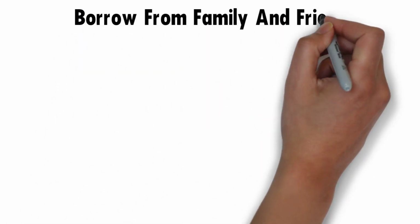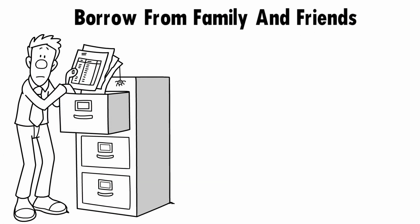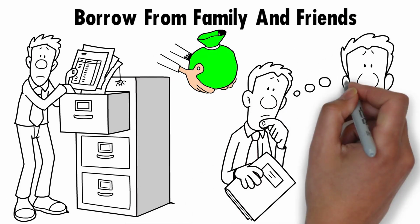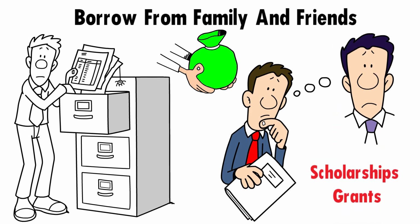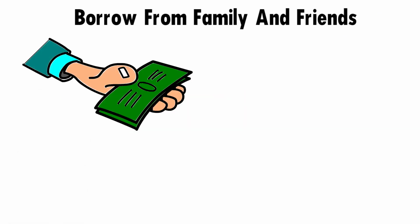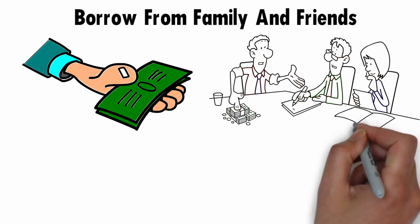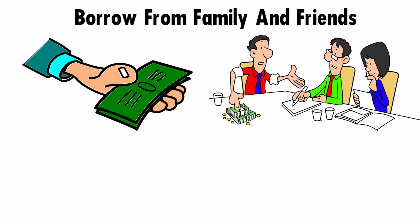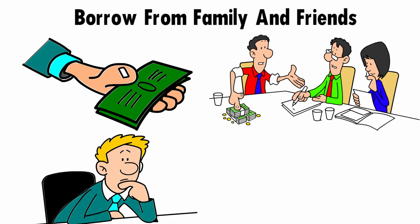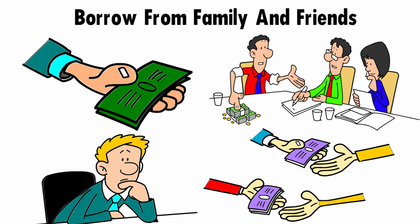Borrow from friends and family. If you can't pay for your education with cash, another option is to borrow the money from family members or friends. This option is especially common for students who can't qualify for scholarships or grants. You may have to pay the money back, but if you do, it won't show up on your credit report. However, you should avoid taking out loans from family members or friends unless you're positive that they won't want the money back. If you don't pay them back, it could cause a terrible rift in your relationship. But it's always good advice to pay back the money you borrow from someone.